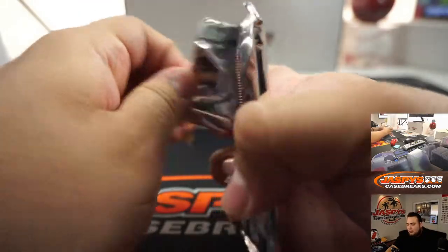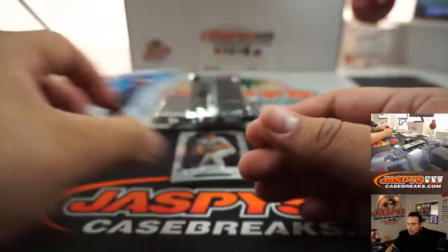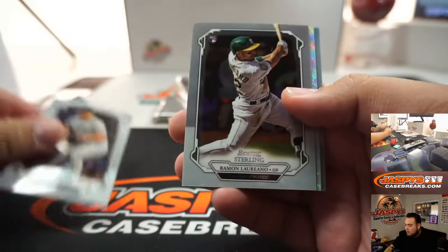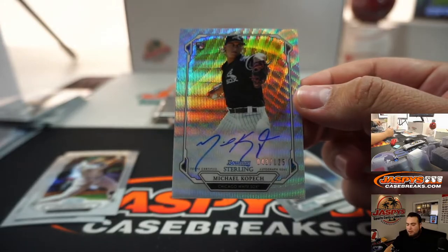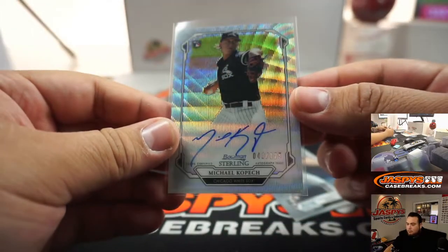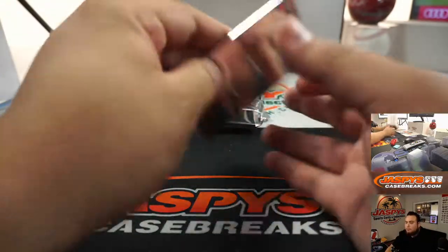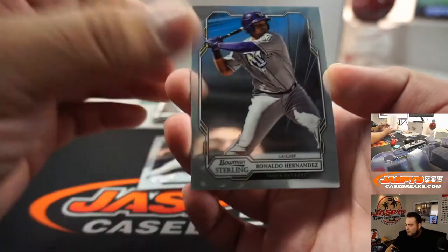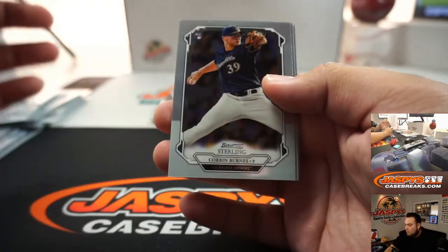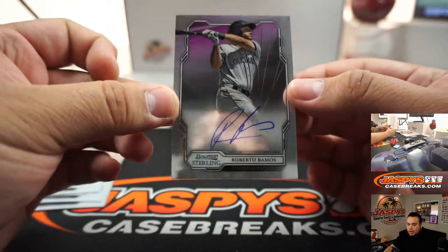Opportunities in this box. Good luck. Alright, we got here McKay, Gorman. We got Chance Adams, Laureano, and behind Laureano is Michael Kopech. That's a rookie, 43 out of 125. Chicago White Sox going to John. Roberto Ramos for the Colorado Rockies going to Steven.